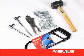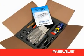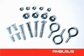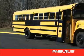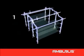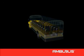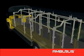All tools required for installation come with the AmbuBus, and each kit includes pictorial instructions. Standard nut and bolt sizes make assembly simple with minimal amount of tools. One AmbuBus will retrofit a standard 40-foot, 50-person school bus with 1, 2, or 3 stretcher lanes and provide ample seating for personnel. The frame components are brought into the bus, installed and secured in a configuration to meet current demands.